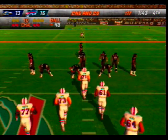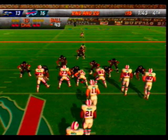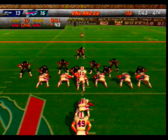Ball on the 43-yard line. Ball on the 43-yard line. Let's go now. Here we go, baby. Rock and roll. The backs are lined up it's in an eye. Let's do our thing. Nothing. They don't get nothing. Hey, let's go.